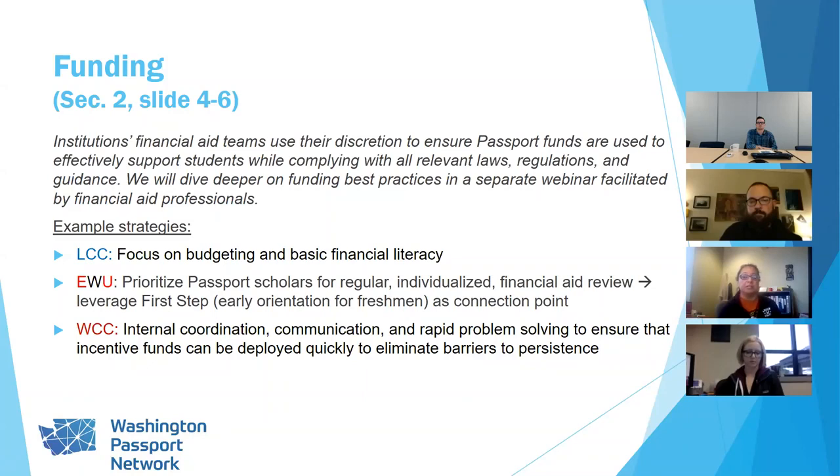If we don't reach out to them before they come, then at least we know we're seeing them on those first step dates to get that information to them. That's for our freshman population, and that's something new that we did this summer, and it worked out really well because we weren't waiting until they actually attended in the fall to make sure their financial aid packages were complete. And for the returning students, we definitely make sure they have their award letters before the end of the academic year.